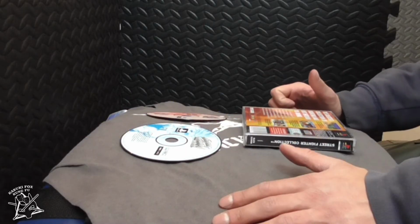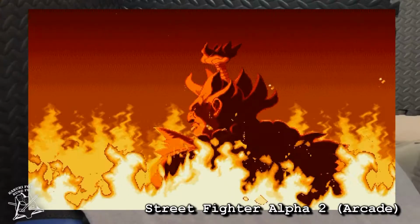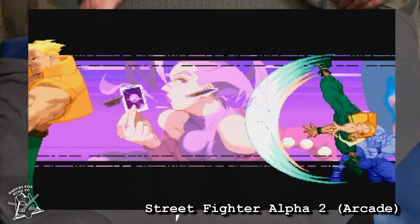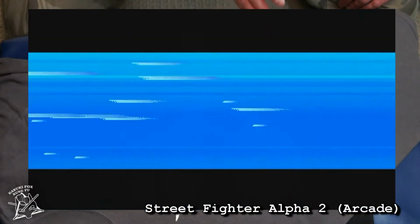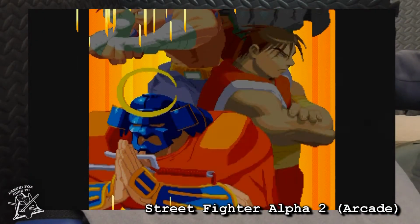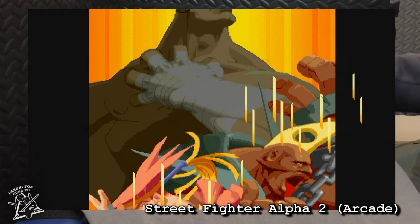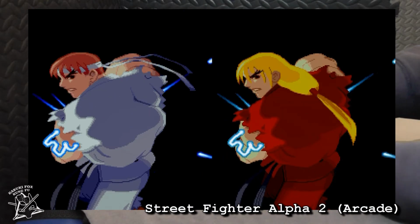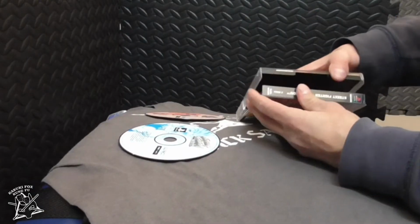For me, in my opinion, in my head, this is the pinnacle of what a Street Fighter game should be. All the greatest elements from all the previous games, the beautiful artwork, fresh new characters alongside the classic characters. You just could not go wrong with this game. It's great to actually be able to own this again.